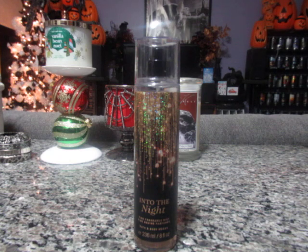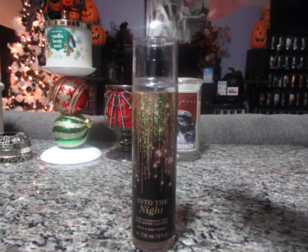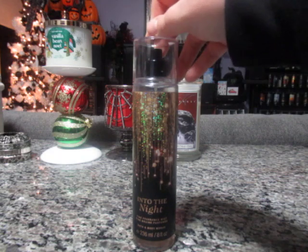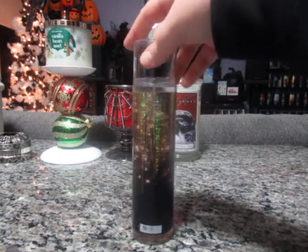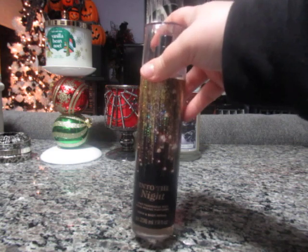When it comes to fragrances from Bath & Body Works, or fine fragrance mist, I seem to like deeper fragrances, and I like perfumey fragrances as well. And I absolutely love the patchouli note in Into the Night. It's just beautiful. I absolutely love it. And I most likely will get an upgraded version of Into the Night very soon in the larger bottle. But for now, I have this version. So again, that's Into the Night. I absolutely love it.